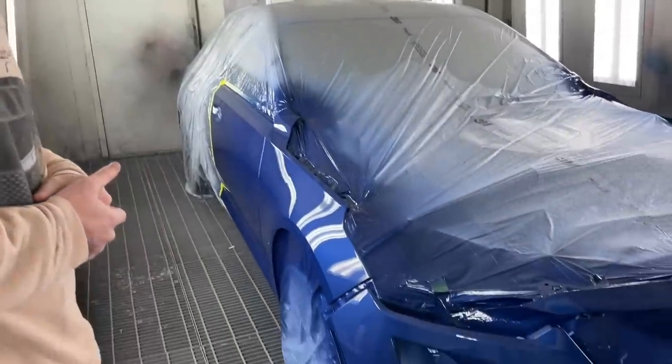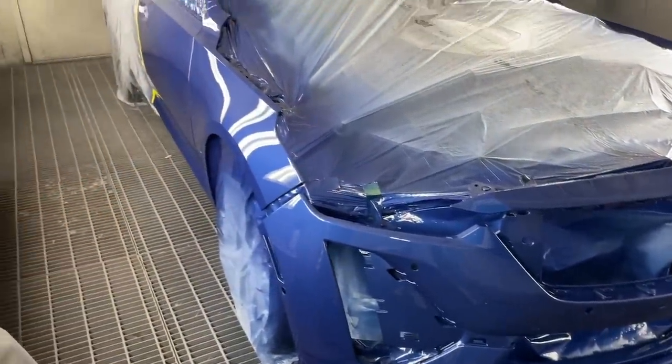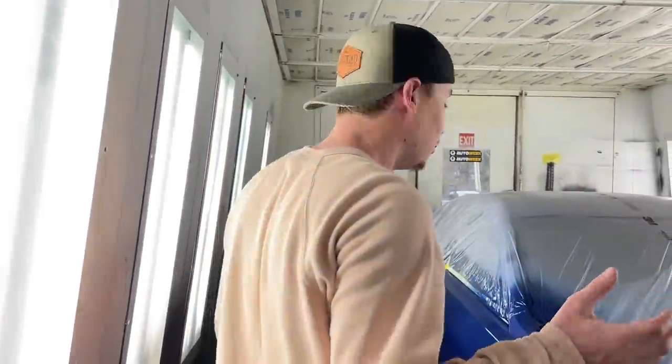Just blended everything in, made sure the bumper, because this bumper is super intricate, had enough paint and clear coat on it as well. Wait, there was actually one thing. This paint job did not go perfect, dude. Oh, you're talking about, I don't know. Well, we don't know just yet.